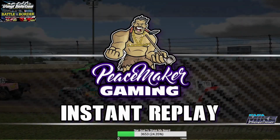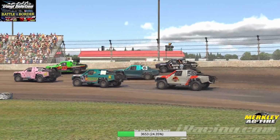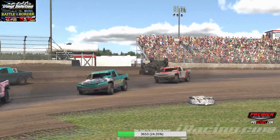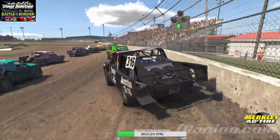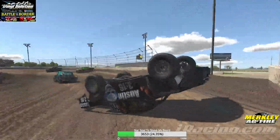This time looks like Michael Peake, unfortunately, in that Stone Cold Steve Austin 316 truck, going to bring out our second caution flag as they just run out of room there. He gets shoved up into the outside wall, goes upside down and skids down past our flag stand there. Gets shoved up into that outside wall right there. Oh man, a tough break.